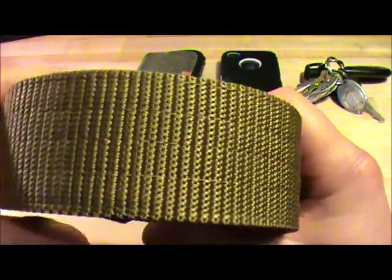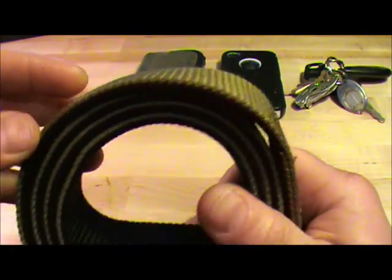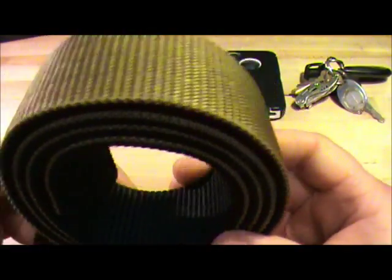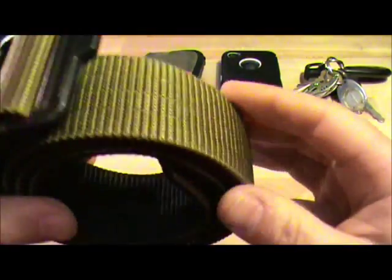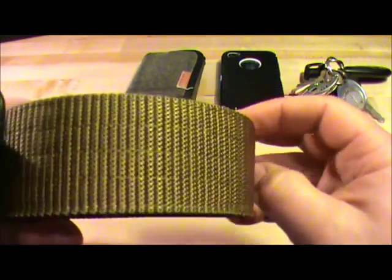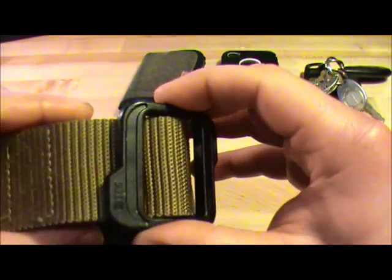I'm a builder by trade. I'll wear this to work during the day and it'll get sawdust and concrete and drywall mud and whatever else you can think of that it's exposed to, and it's held up really well. I've had it for over a year.